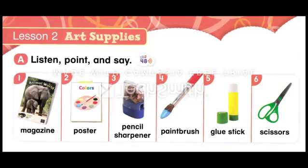Page 68. Lesson 2. Art supplies. A. Listen, point, and say. 1, Magazine. 2, Poster. 3, Pencil sharpener. 4, Paintbrush. 5, Glue stick. 6, Scissors.